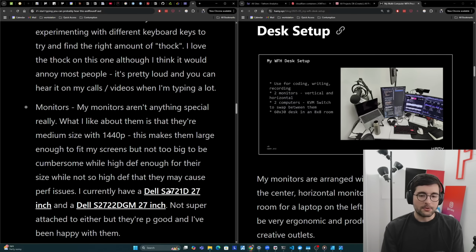I do have two Dells, which I'll link here. One is curved, one is just flat, and I like these a lot. They're pretty good monitors, but I'm really not tied to these specific monitors. What I am pretty tied to is the dimensions and the 1440p, because I think that for me is a really good size for everything that I do.